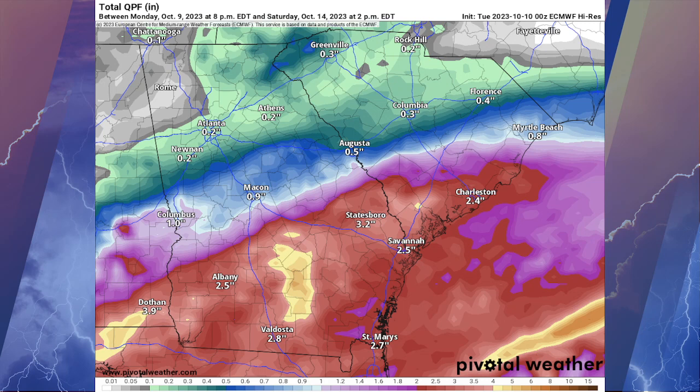That will be a lot of rain for South Georgia. This is the European Ensemble modeling showing the bulk of the rain is going to be south of I-20. Parts of South Georgia could see more than 3 inches of rain, locally higher amounts in a few spots. And in North Georgia, not a whole lot going on. This is all part of a tropical system, which we'll talk about in just a second.